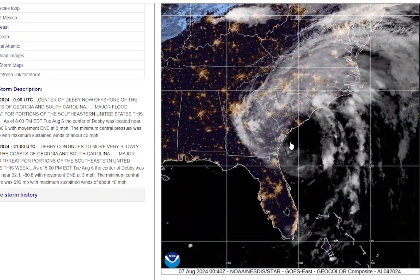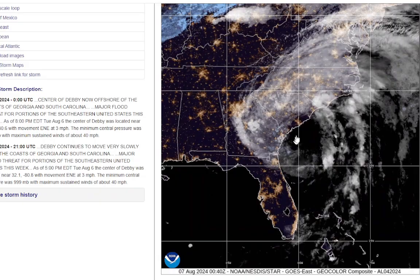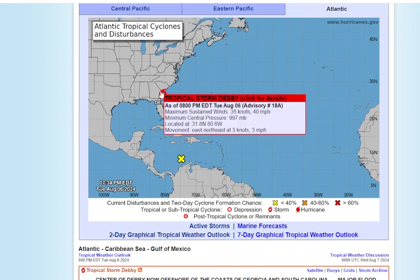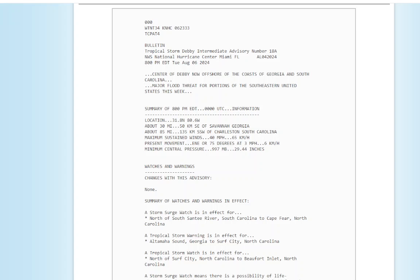You can see here, there's Debby trying to re-emerge. It's going right along the coast almost. You can see, though, it's trying to re-emerge out of the water. Still a tropical storm. Let's go to the latest from the Hurricane Center, because it's still a tropical storm right now. Center of Debby now offshore off the coasts of Georgia and South Carolina. Major flood threat for portions of the southeastern United States this week. And if you think we got a lot of rain, we're going to show you the rainfall totals in a minute that they've gotten down in South Carolina.